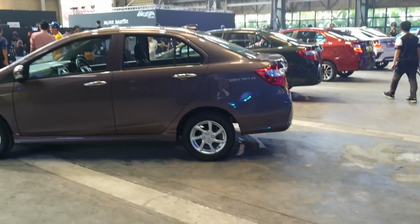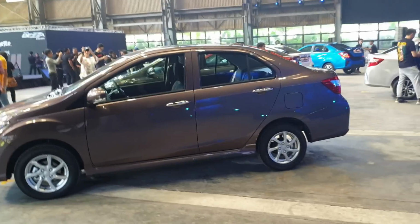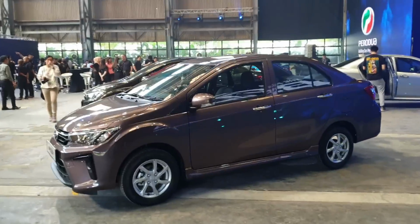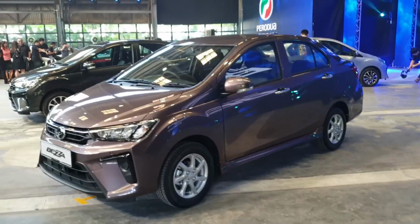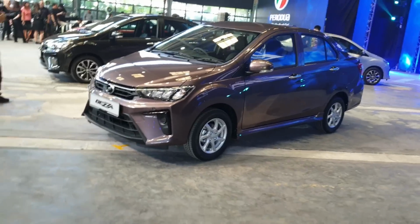So price wise, the Bezza is, make no mistake, a more expensive car than the Proton Saga that I reviewed earlier, but I will bring discussions of the Saga into a separate video. Right here, right now, we concentrate on the Bezza first. So let's examine the details. We start from the bottom.